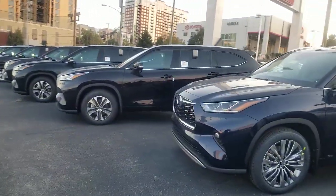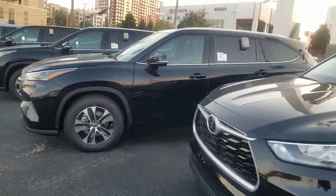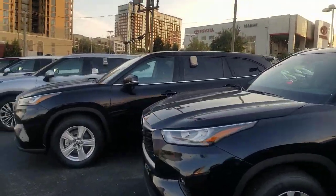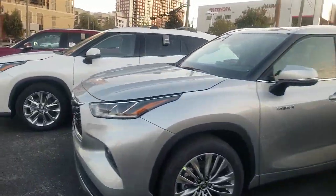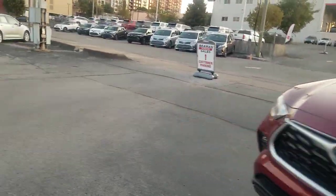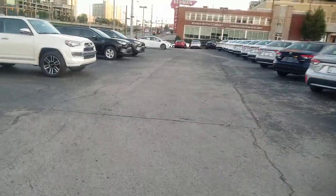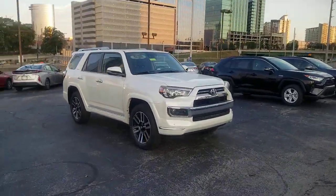So now there is a point of contention. All right, so I call the Highlander the next level up. Some people call the Highlander one level above the 4Runner. So now here's the thing, the 4Runner and the Highlander are roughly the same size, and some people think that the 4Runner is bigger, but overall cargo capacity, technically the Highlander is just a little bit bigger, but I consider them sisters, let's put it that way. They're about the same size. All right, this is your 4Runner.